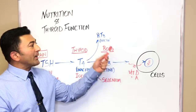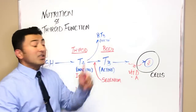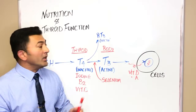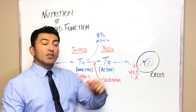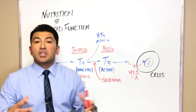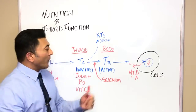Now, as I'll talk about it, reverse T3 actually competes for sites in the body. And reverse T3 is inactive, so it's not going to do what your thyroid hormone, or the T3, is going to do. So if you form too much of this when you don't have selenium in your body, too much of this will compete for those receptor sites in every cell. And what happens? It blocks it, so then your T3 cannot attach to it, and you end up with all the symptoms of a thyroid condition. So that's one of the things.